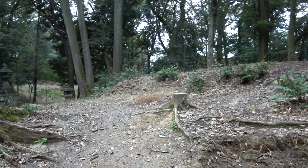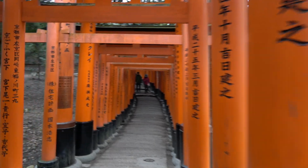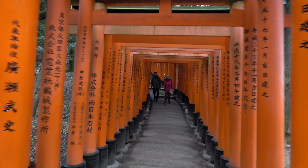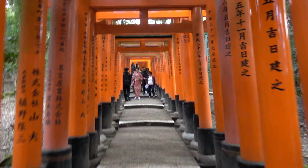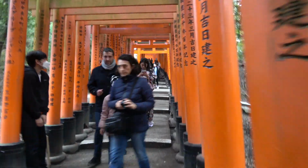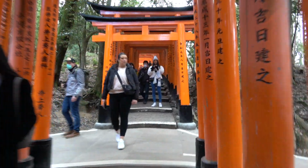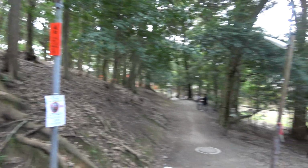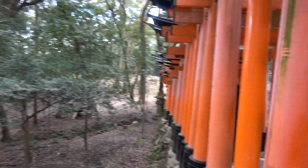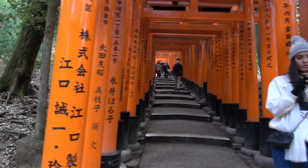So in the forest here. Walking through. Just walking through the Torii gates. It's famous structures here. Cool. That's what it's like all the way along.